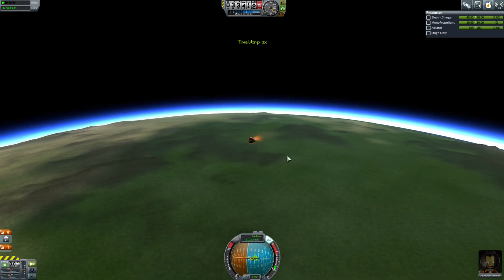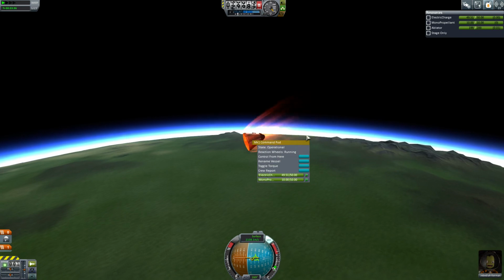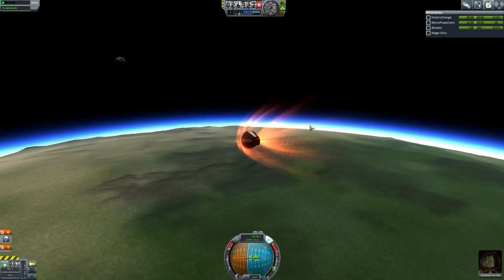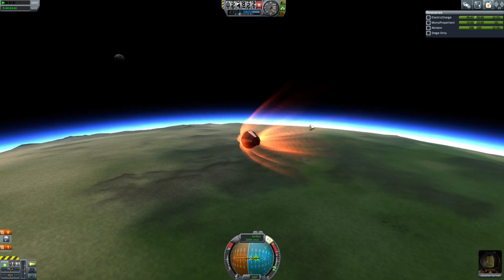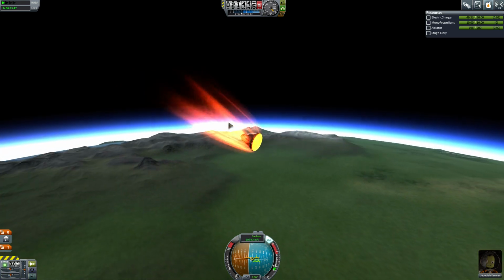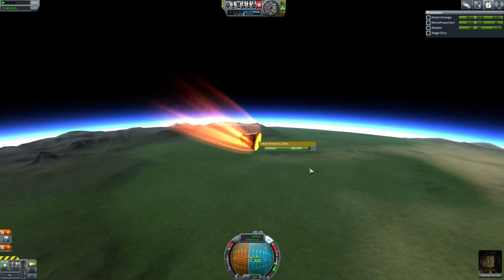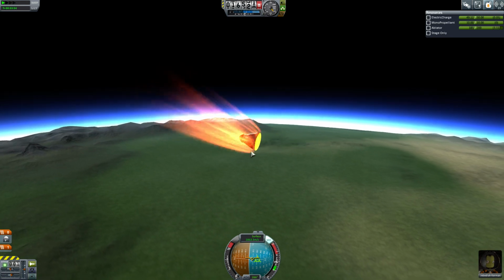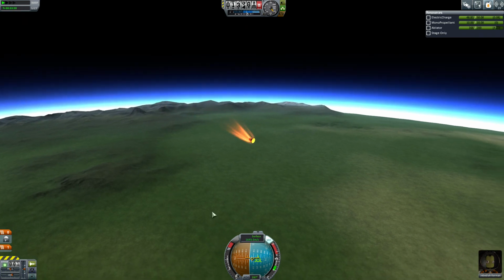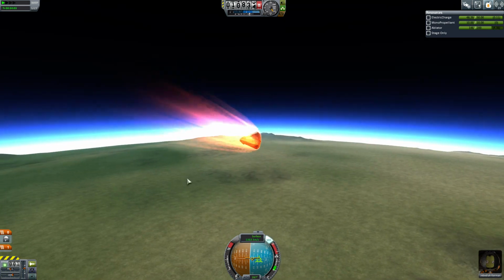Okay, slow it down. We want to see this happen. Do we have a temperature here? No, I think the mod Deadly Reentry gave you a temperature, but this one doesn't. Okay, this is a very, very steep descent profile. I'm, again, not entirely sure if we're going to make this. We are slowing down quite substantially now. Almost to Mach 1.